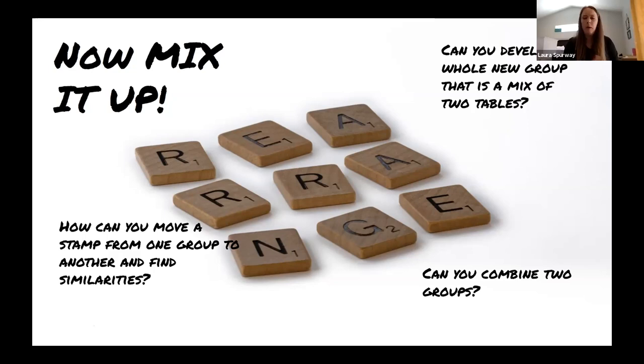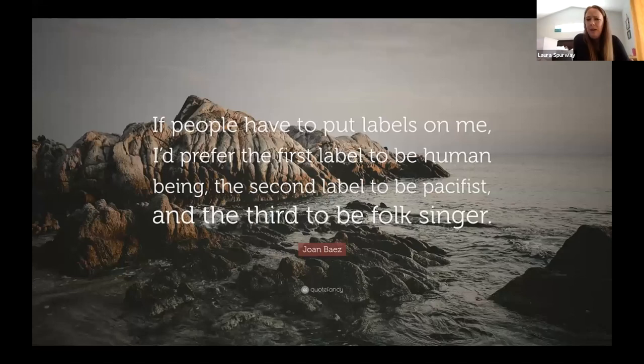But one thing that I asked them at the end, and I share a quote from a folk singer, Joan Baez, who said, if people have to put a label on me, I prefer the first label to be human. And I asked all of the teachers, did anybody walk up to anybody and say, we both have a stamp?